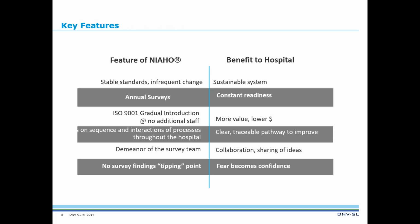These are the features of the NIAHO standards: stable, infrequent change. The DNV inspects every year. All right, so it's not every 3rd year. They come in every year. 1 year is a light inspection, but they still get heavily involved. And the other year is a very comprehensive inspection where they go through everything, standards 1 through 7.